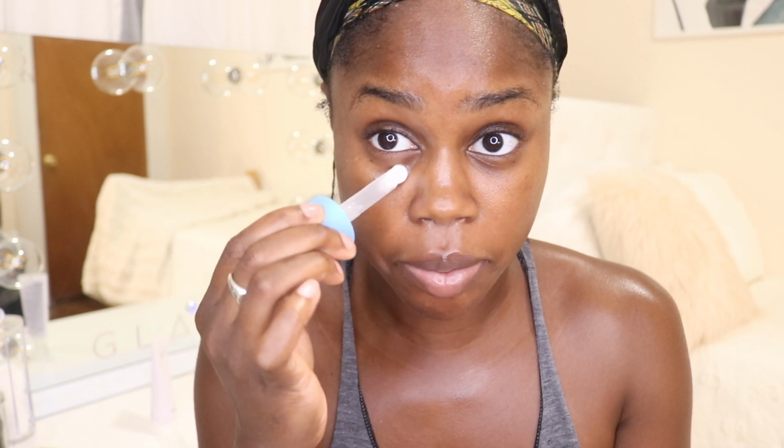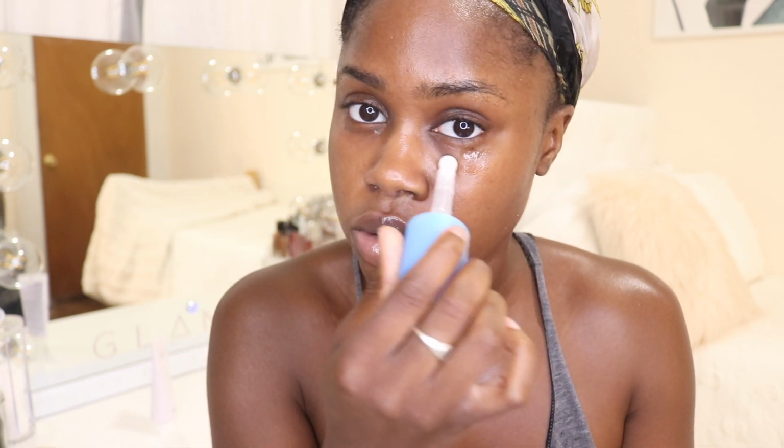It's actually pretty interesting, because it came with a little ceramic bulb, so I would gently tap it around. It feels really cool, temperature wise. So I would tap that serum around the orbital bone and then rub it in with my fingers, making sure it goes a little bit over my eyelid. Cool, so now my eyes are moisturized, and the last step in my routine would be a sleeping mask.